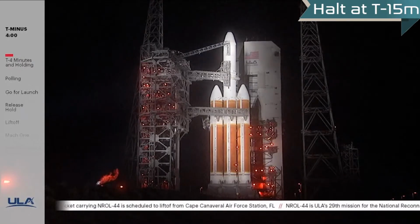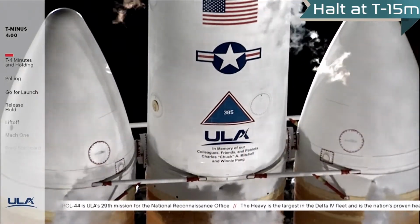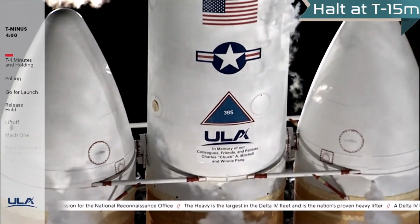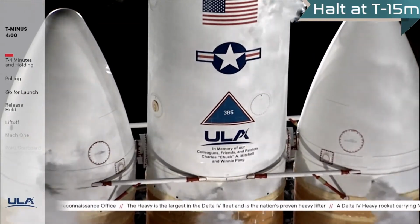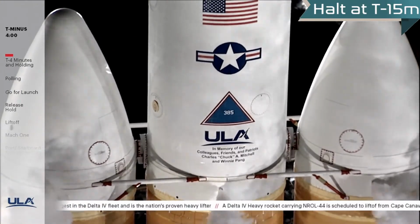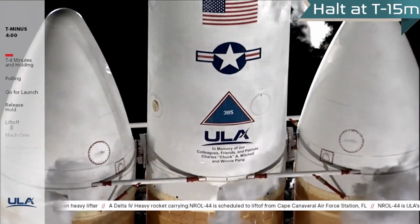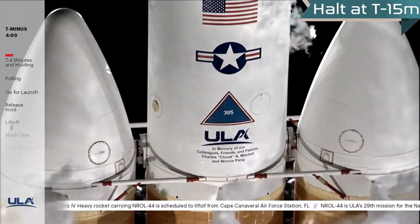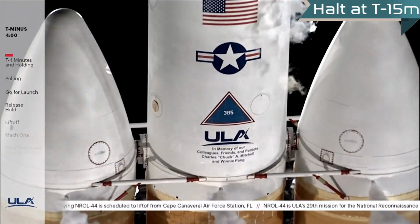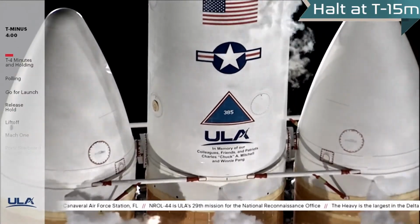We continue to stand by for a new T0 while the team evaluates a thermal issue on the vehicle. While we do that, we'll take some additional views of the vehicle on the launch pad. There you can see the Delta logo with the number in the middle. The Delta rocket program has a long-standing tradition of noting the number of vehicles launched, beginning from the very first Delta rocket in 1960. The launch of NROL-44 will mark the 385th launch of a Delta rocket. Delta rockets have launched many of the world's vital space assets. Let's take a look at the impressive legacy of the Delta family of rockets.